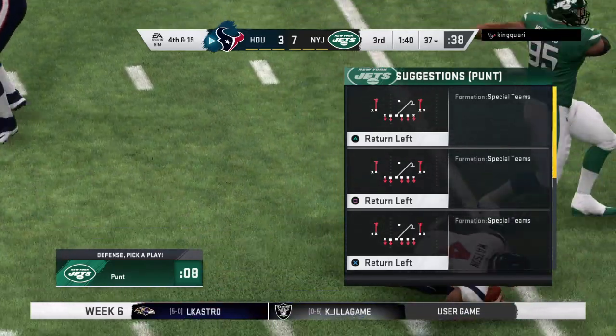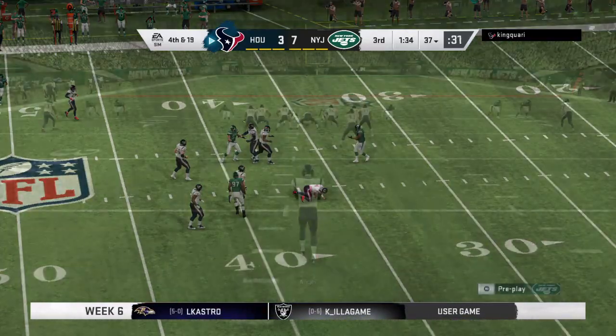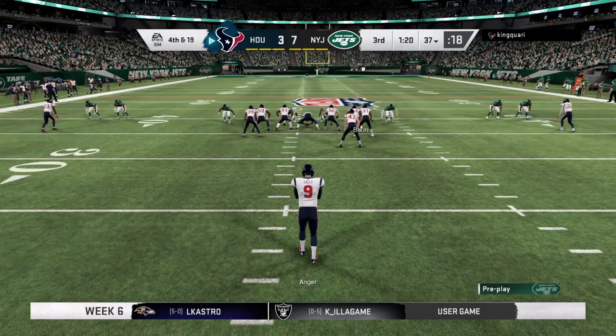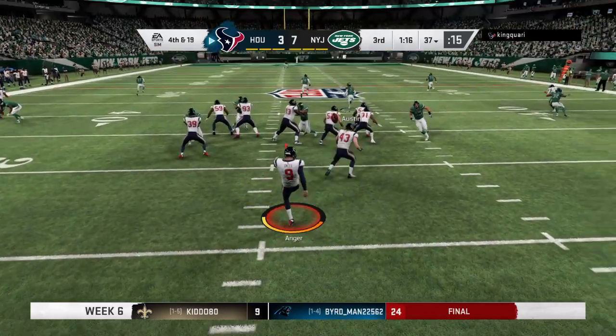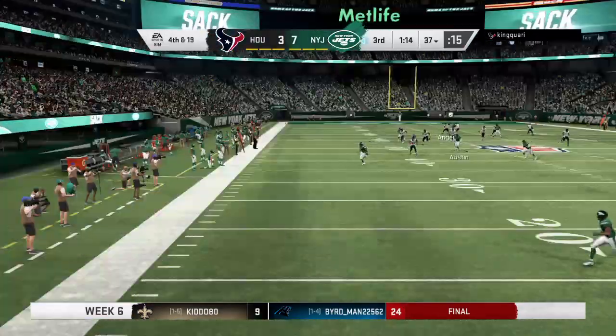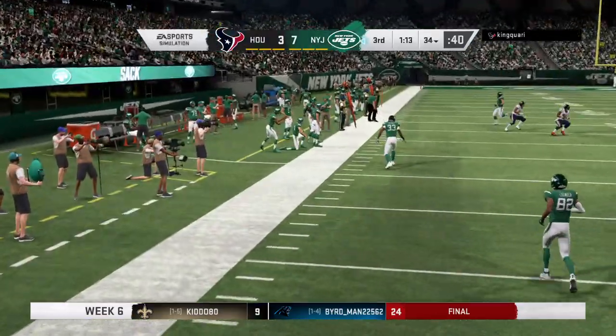Boy, he came in off the edge so quickly there. Look out, because that's exactly what it was being shouted by the offensive lineman to his quarterback because he had no chance to block him. And the kick's away as he angles this one for the sideline.